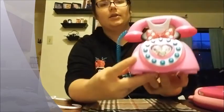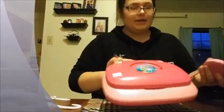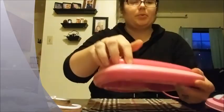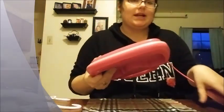I got this for her. Yes, I will clean it off. $1.99, and it does work. It's a Minnie Mouse little phone. Cute. And then I got her this for $3.99. It is a VTech Tote and Go laptop, and it does work. And it has a little mouse attachment as well. Something fun that she can do.